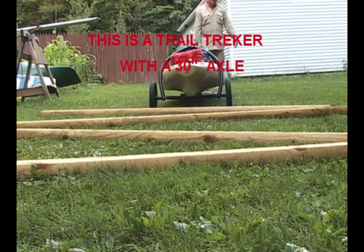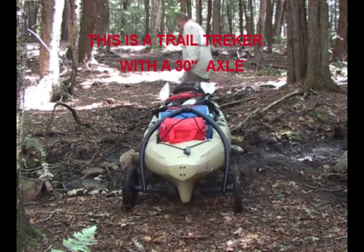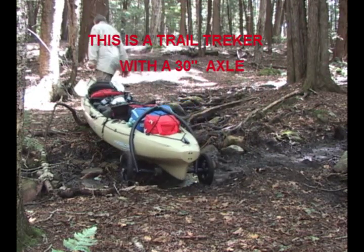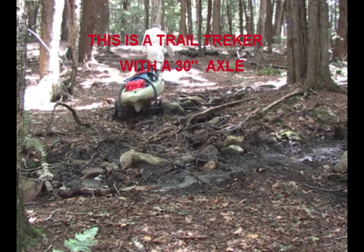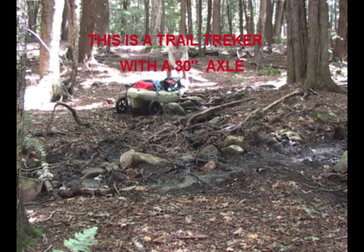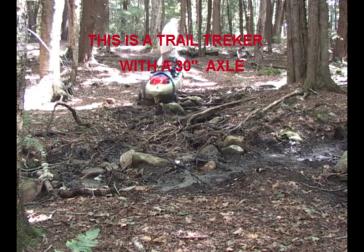It also has a low center of gravity. A wide stance and low center of gravity makes for a very stable kayak cart. This combination is a necessity on uneven ground. This is a typical Adirondack snowmobile trail.